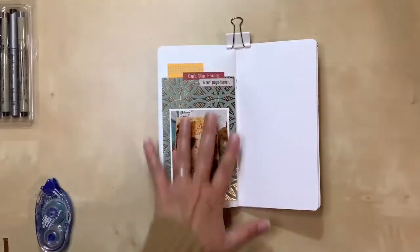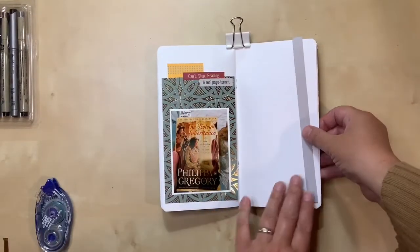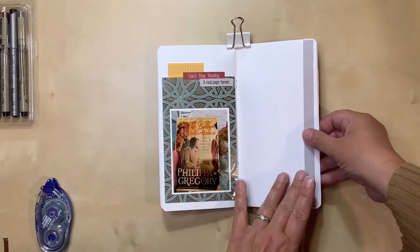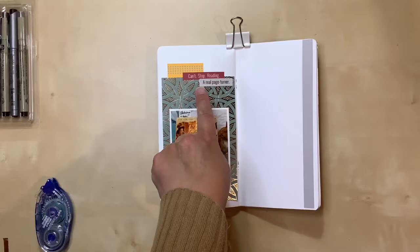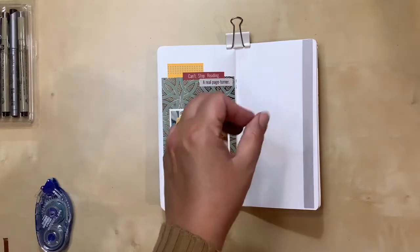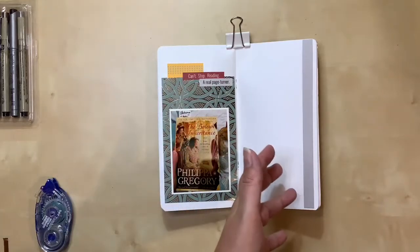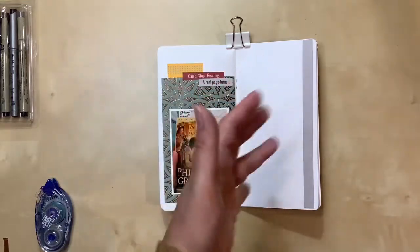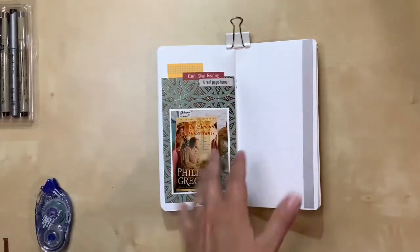All right, I have everything adhered that's on the left side of the page. Now I'm going to adhere the gray strip over here. And then I think I want to go back into my phrase labels and see if I have anything else in this red that might work. If I don't, I do have some stars. I have other little embellishments that are red that I could work in there. I'd love it if it were something reading related, but if I can't get that, I'll make do with what I can find.